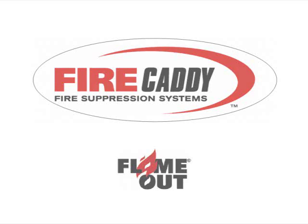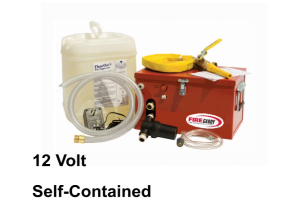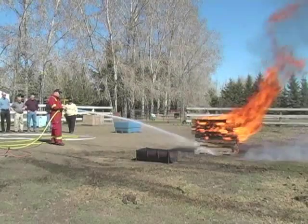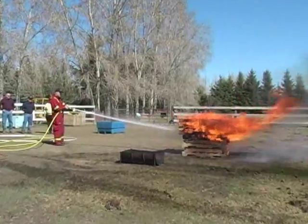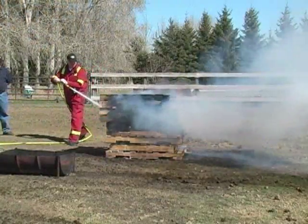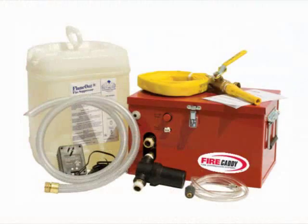Just In Case Fire Limited has designed a 12-volt self-contained fire suppression system. This patent-pending, high-powered economical fire suppression system has been engineered specifically for the high demands of firefighting. This system has proven its effectiveness in commercial and industrial applications and is now being introduced and prototyped for residential use. This electric FireCaddy system will allow home builders and developers the opportunity to revolutionize the way people can make their homes safe from the threat of fire.